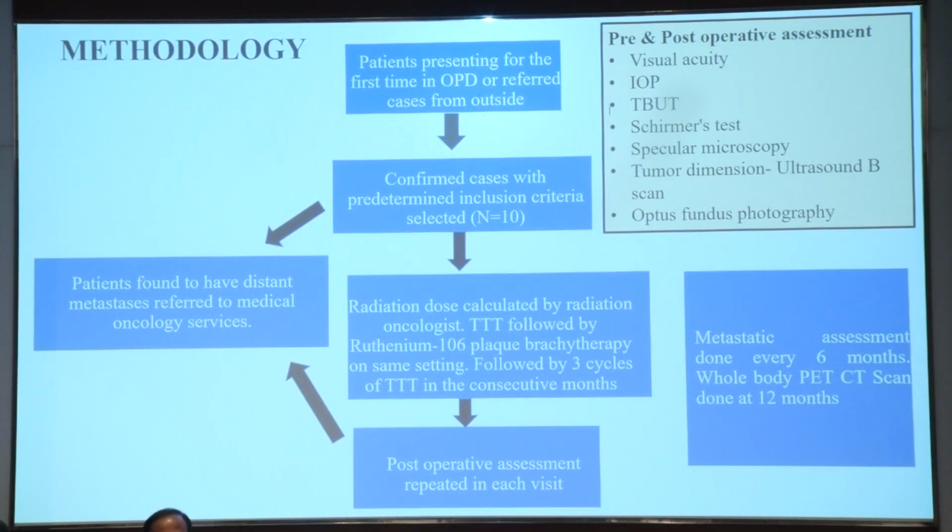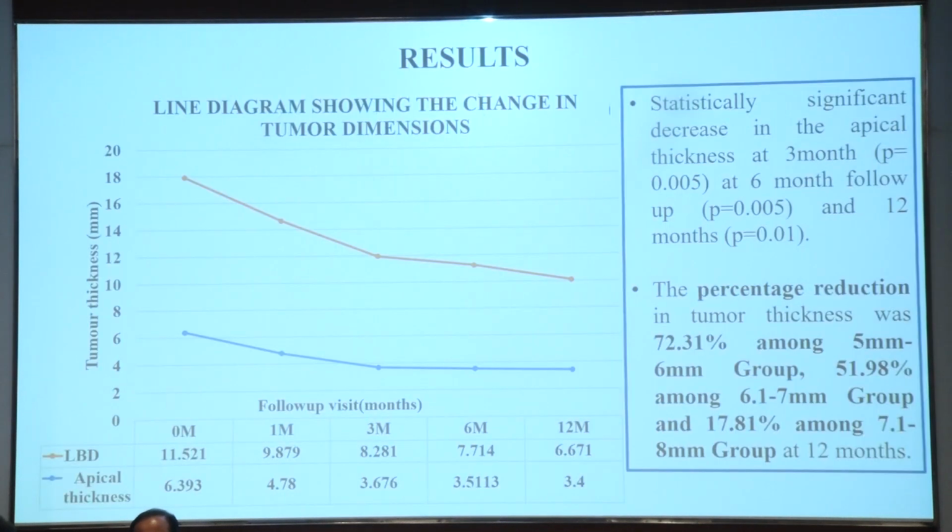So initial pre and post-operative assessments were done. The patients were confirmed with ultrasound assessment of the tumor and clinical examination. After getting proper consent, the radiation dose was calculated by the radiation oncologist. TTT followed by plaque brachytherapy was given in the same sitting. After removal of the plaque, 3 cycles of TTT were given in the consecutive months. At every 6 months and 12 months, metastatic assessment was done.